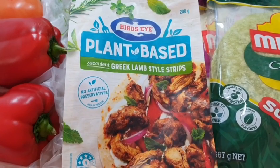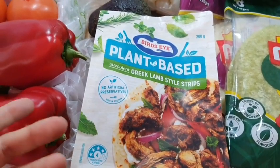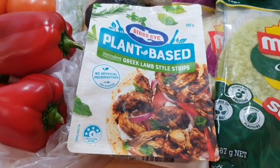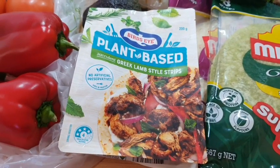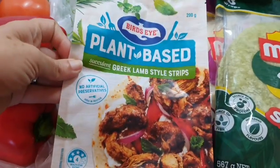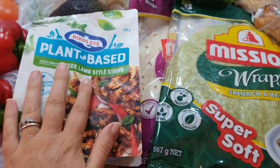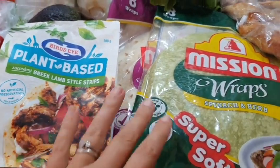We try not to do a whole lot of the processed meats, but every now and then having something that's quick and easy, we can pull out, maybe chuck on pizzas or chuck in some wraps, definitely makes life a little bit easier. So as much as we try to eat whole food plant-based as much as we can, occasionally, you know, convenience foods are good. So I did grab that one. That's going to go in the freezer for a later date. I don't need it for this week.